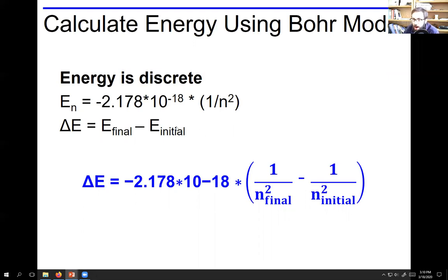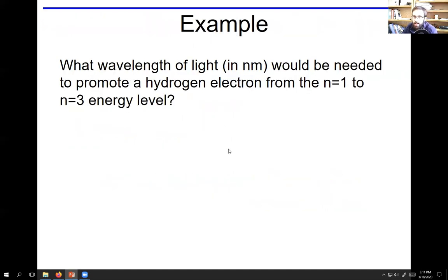And this allows you to calculate the energy associated with a transition in a hydrogen Bohr atom, okay, using the Bohr model. So it has the final and initial states that the electron is going between, and then this constant, and you'll be able from that to calculate the energy that's either absorbed if you're talking about absorption, or emitted if you're talking about emission. And from that, you can use our other equations that we've learned to calculate, for example, the color of the light, or the wavelength of light, right, or the frequency of light.